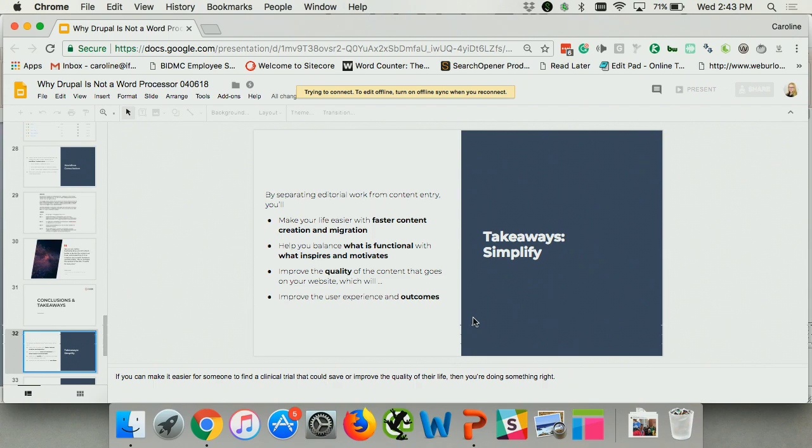It will speed up your content creation and migration because you know how you're switching from one task to another? If you're switching from one task to another, you're just less efficient. I joke I can only do three things at the same time and then after that, it's a mess. You may not be able to do two things at the same time, but if you can focus on one thing and do it well, you can focus on your editorial, do it well, then you can focus on your content entry and do it well.